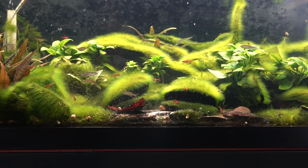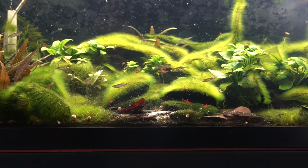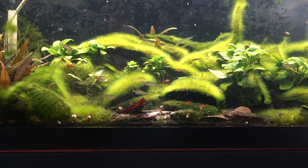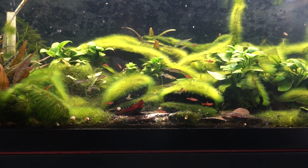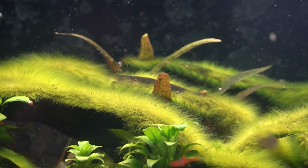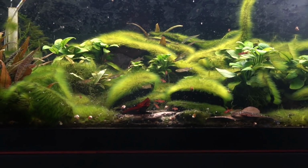It does have some Amano shrimp which help keep that hair algae pruned, but I think it's really fascinating how the hair algae has really infiltrated the hardscape and botanicals, but not really very much of the planting that's in here. Even in the back there, you can see crypts growing through the hardscape that have zero algae on them, and yet the hardscape all around them is completely covered.